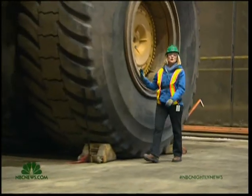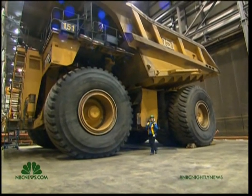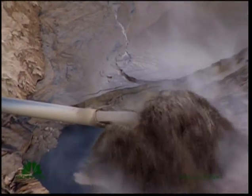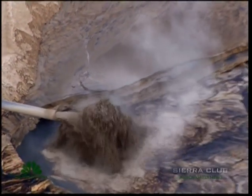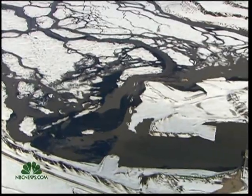This dump truck is 2 stories high. When fully loaded, it weighs almost 1.4 million pounds. That's heavier than a 747 airplane. And the tire alone, 10,500 pounds. Hot water is used to separate the oil from the sand, which creates ponds of waste that can be toxic to wildlife. Shell recycles the water from those ponds and plans to use the sand to refill the mine.